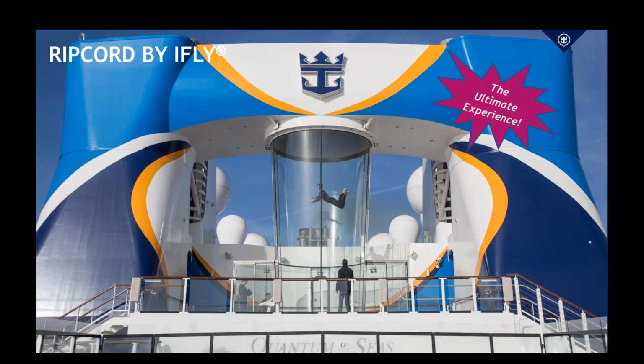All right, here's another great activity on board, our Ripcord by iFly. This is a simulated skydiving experience. Now, I've done this before. It's so neat. You go in and have a class that talks all about the different functions and safety. Then you go with your private instructor and have a chance to enjoy this wind tunnel here, 250 miles an hour, that gets you up into the air to experience skydiving on a cruise ship. Now, this is available on our 4 Quantum class ships. So talk to your CruiseWeb consultant about that option if that's something you'd like to experience.